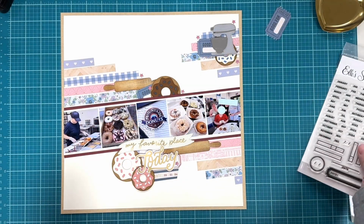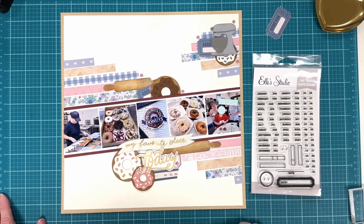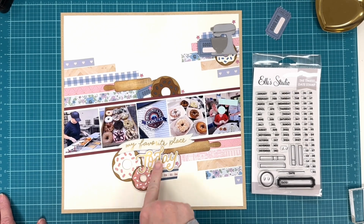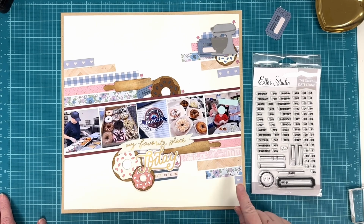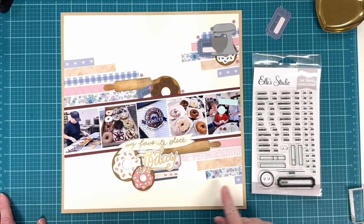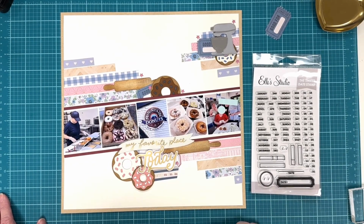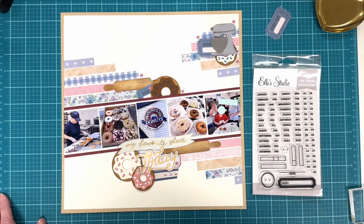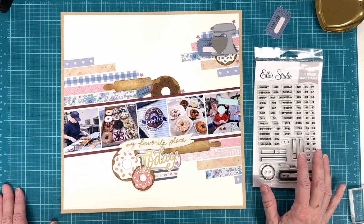All right, I am finished, and I did make a few changes. I tweaked a few things on the page as I was gluing things down. I did move this donut over so that it was part of this cluster, so I felt better about that. Also, I went back and I added that little heart strip to each of these strip clusters. That way it gave me the odd number that I was looking for. Instead of having 4 strips in each, I had 5. On the sketch, it only calls for 3, but I felt like there was just way too much white space with only 3, so that's why I added the extra.